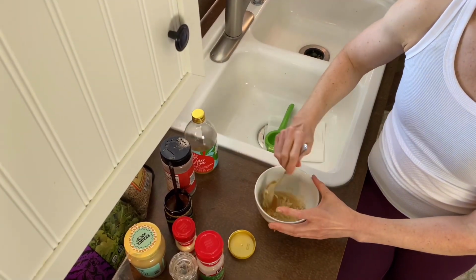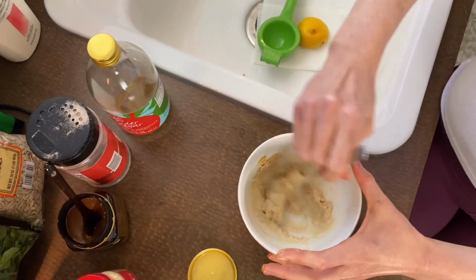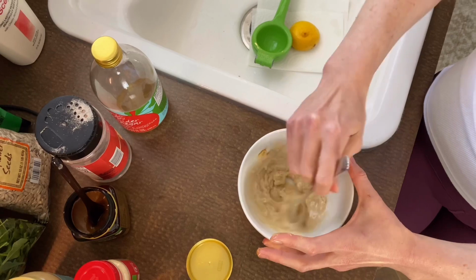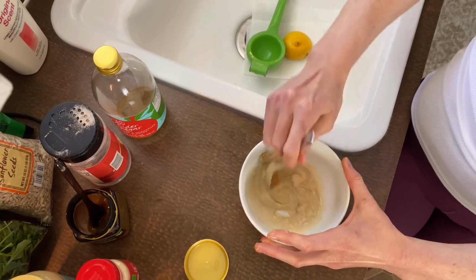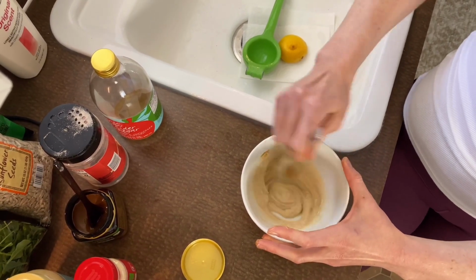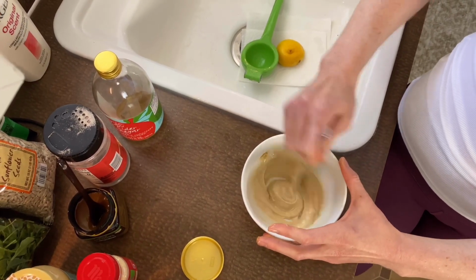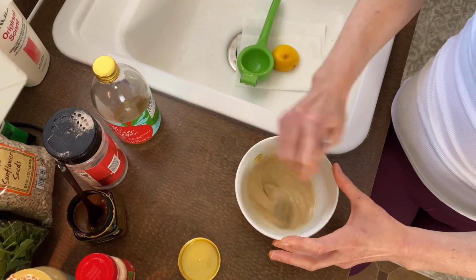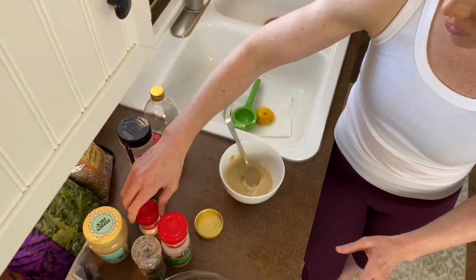When you're making a dressing at home, you wanna keep in mind to add a little bit of acidity. You can use apple cider vinegar, you can use rice wine vinegar, you can use cooking wine to add some acidity to your dressing. And then you also want some sweetness and you want some saltiness. So we just added the sweet and the vinegar. Okay, that looks good.